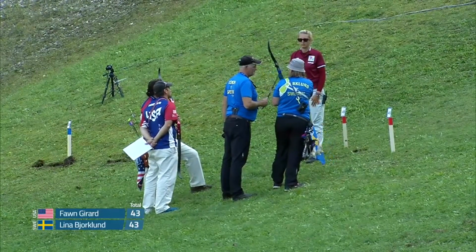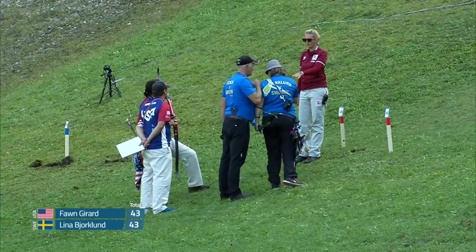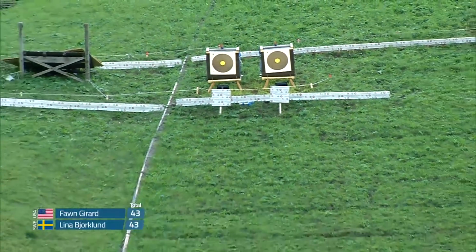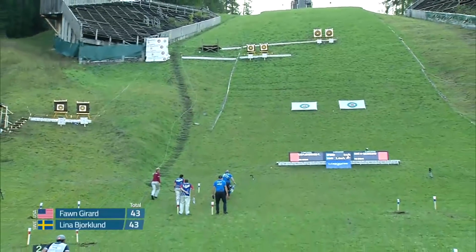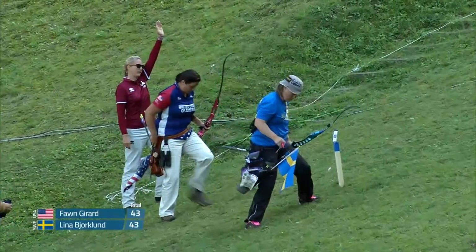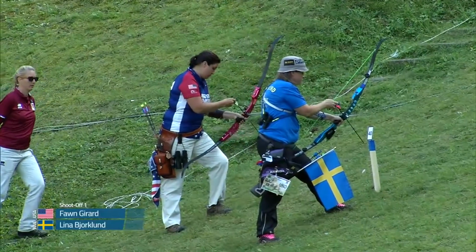We see the stakes there marked. The 45 is the red, so we will see what the barebow moves up to shoot. Again, this is a 60-centimeter face they'll be shooting. But as you can see here, it's very much a similar slope to what they just shot, just a little further up the hill. Looks like 40 meters. 40 meters, yep. So 10 meters closer than they just shot, just probably a hair more angle.